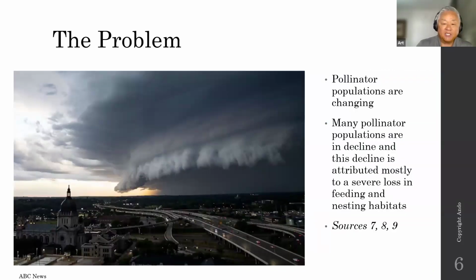So the problem is that populations are changing. Don't you love this picture? It's too bad you can't see my cursor, but I'm just looking at the shape of the storm approaching. I don't know what town that is, but they're in trouble. But yeah, that's the problem: we have this approaching problem that pollinator populations are in decline, and it's mainly a loss in feeding and nesting habitat.